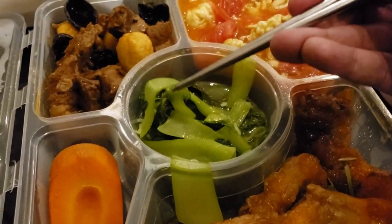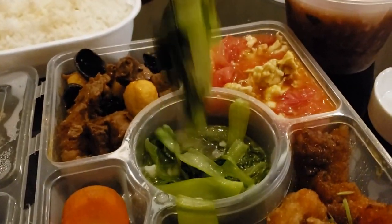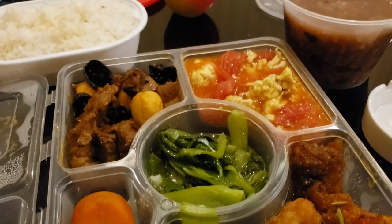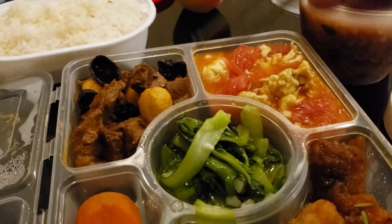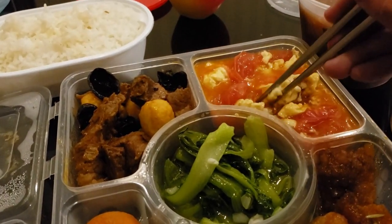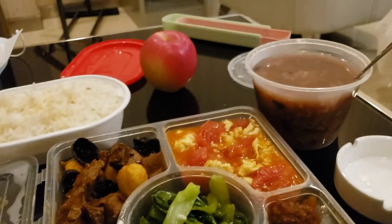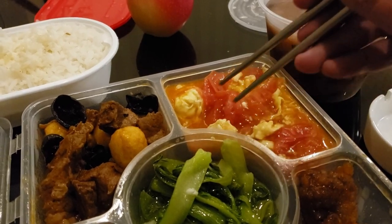Let's grab a green. See what that's like. No, too much. Okay. Yep. That's nice. I have no idea what this is. It might be tofu, actually. Let's give this a shot. Oh, I don't know what that is.